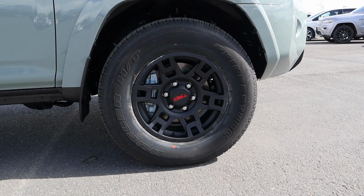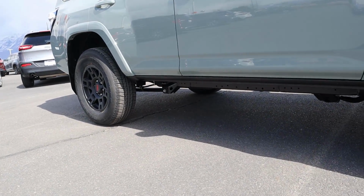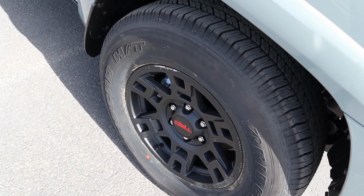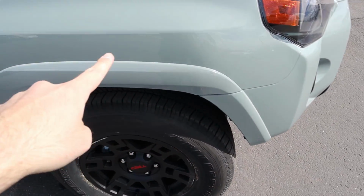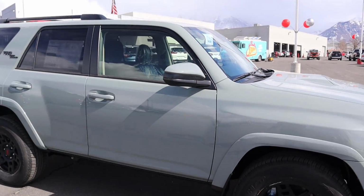Coming to the side here, we've got two 65mm tires wrapped around 17-inch wheels in the front and over in the rear as well. And you guys can see we've got the TRD wheels, which I think look absolutely fantastic, all blacked out with the red TRD logo. And then here's a quick look at the front suspension. You guys can see we've got the body painted fender flare all around. This one's finished in Lunar Rock, which I think looks absolutely fantastic.